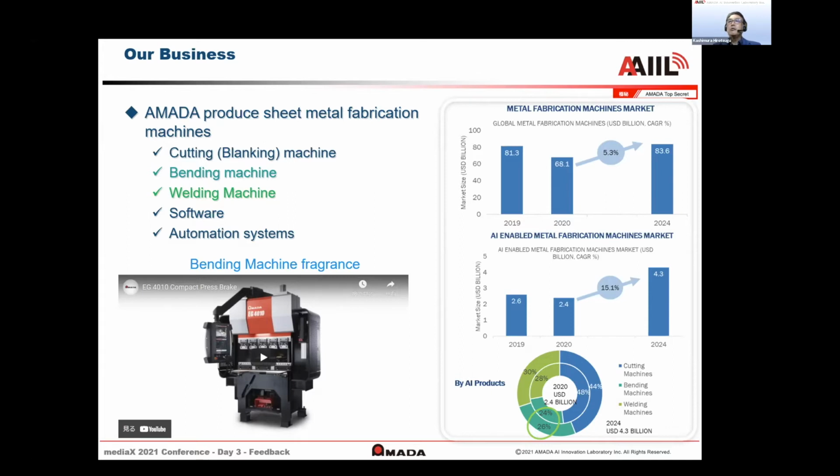Looking into the segment by product, the AI-enabled fabrication machine market has bigger growth than the total. It's almost three times bigger growth. So we have to pay much attention to getting into that market, introducing AI capabilities, especially for bending and welding, which totally depend on the human effort process, as I will show you later.